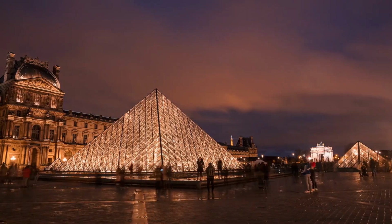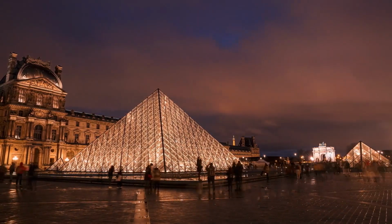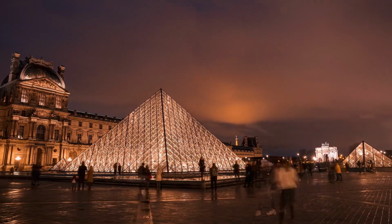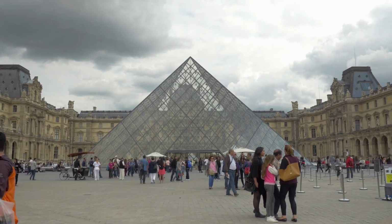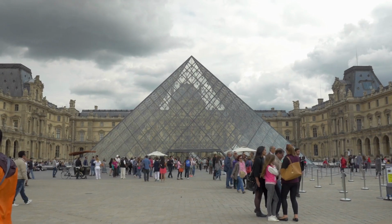The pyramid not only enhances the aesthetic appeal of the museum, but also symbolizes the fusion of tradition and modernity. You can also watch people and admire the pyramid from the cafe on the right.